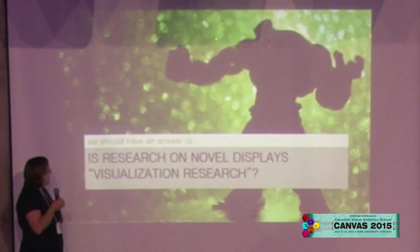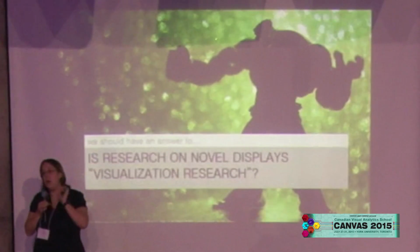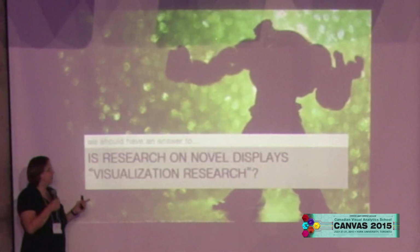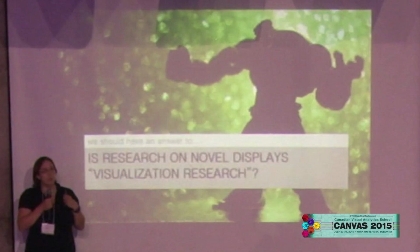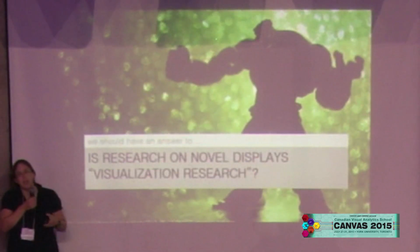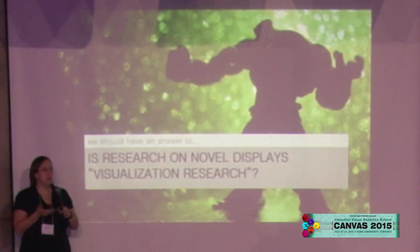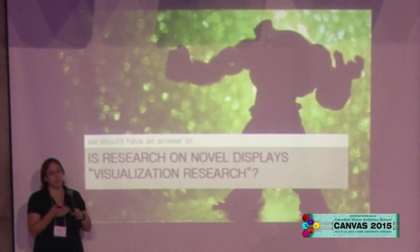And a more fundamental question, particularly important for the people in the research community, is to think about whether we consider research on novel displays and interaction as part of visualization research. I'm posing this question in particular because, as somebody who has been working in this space, I've often encountered reviews where the reviewers say, well, you're proposing a new interaction technique or a technical solution to a new display, but really you should be sending this to an interaction conference such as Kai, but not to a visualization conference.